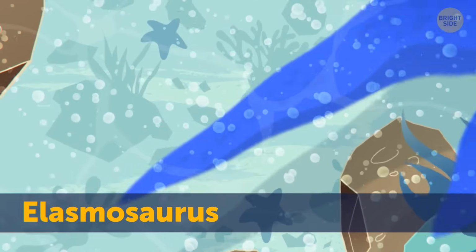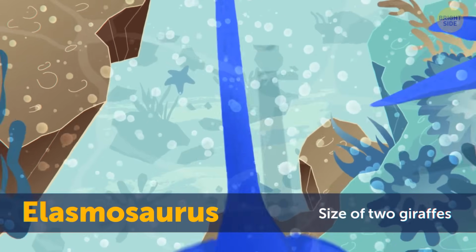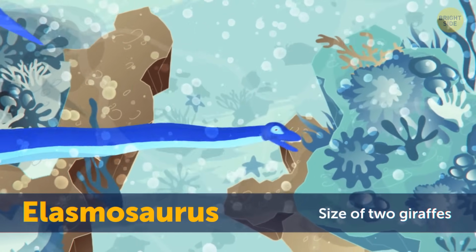Elasmosaurus. Its appearance resembles a giraffe, only twice as big. And these guys were real travelers. They swallowed small rocks to grind their food. 300 rocks from all over the world were found in the remains of one of them.